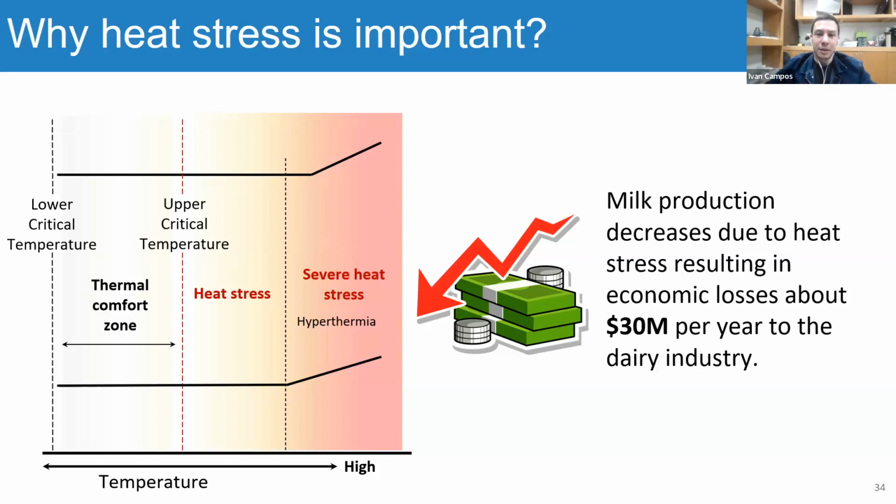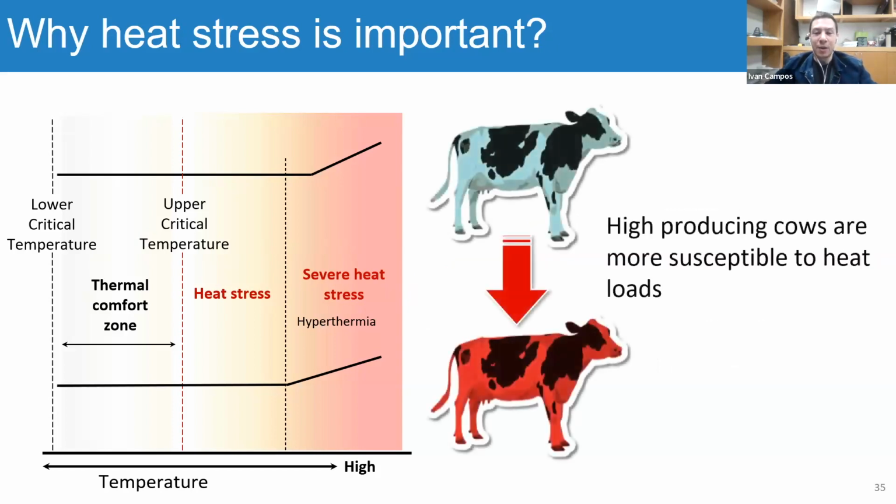The next thing that I would like to point out, considering the effect of heat stress, is how high-producing cows are generally the ones that suffer more with the temperature. The reason is that they have so much energy input towards production, and there is just a small room left for thermoregulation. It's important to consider, so Canada now, for its high-producing cows, needs to consider this additional importance when thinking about heat stress.